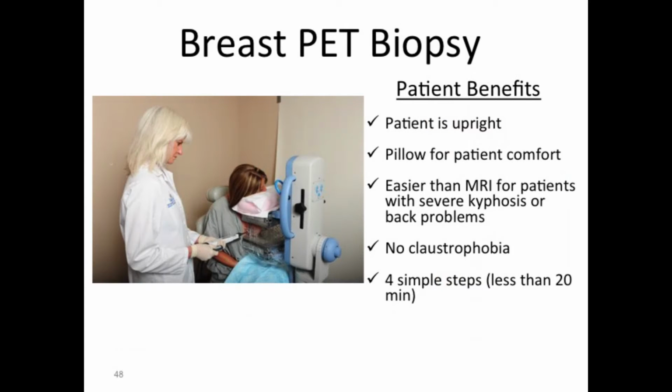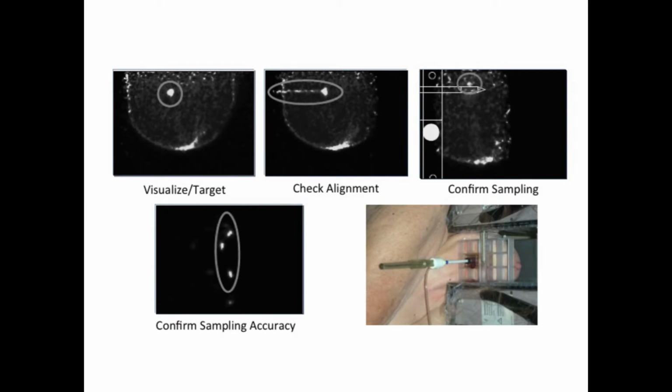Breast PET biopsy, this is Dr. Kathy Schilling from Miami. Some of you may know her, an excellent radiologist who has developed a very nice technique of performing the biopsy with the patient under the PET mammography itself. The patient's upright. It's easier than MRI as far as tolerance in the position that they're in, and of course no claustrophobia. What's done is the target is visualized with the PET scan, and then the fiducial is placed into the breast. The scan is repeated, showing correct positioning of the fiducial. And this is the cannula through which the biopsy device will go.